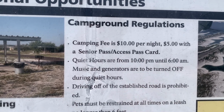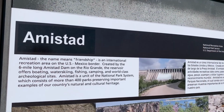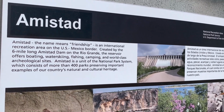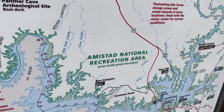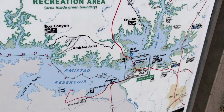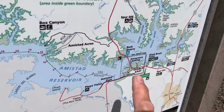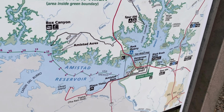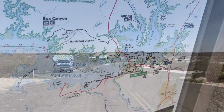It's $10 per night. It's $5 if you have the senior pass or access pass. So they have a map here at the fee pay station. And we're at the Amistad National Recreation Area, Governor's Landing, which is located right here where US 90 crosses the reservoir. This is Mexico down here. Del Rio, Texas is in here.